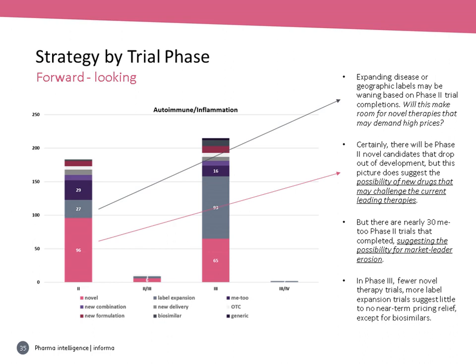Certainly, despite having that large number of novel therapy trials complete, there's going to be attrition. But this picture does suggest the possibility of new drugs entering into phase 3 and perhaps moving forward for regulatory approval, and that these novel drugs may be challenging the current leading therapies.